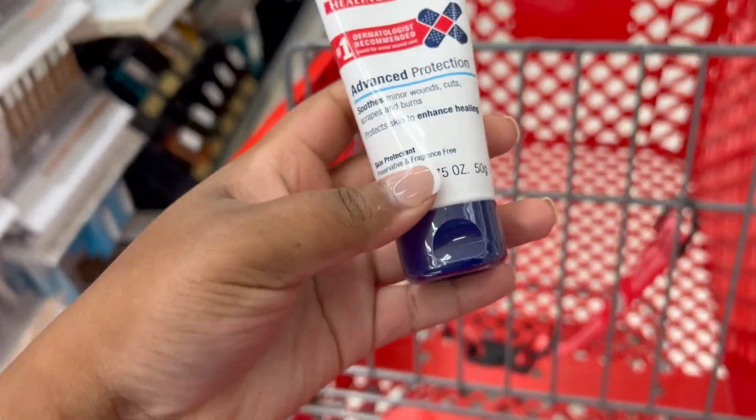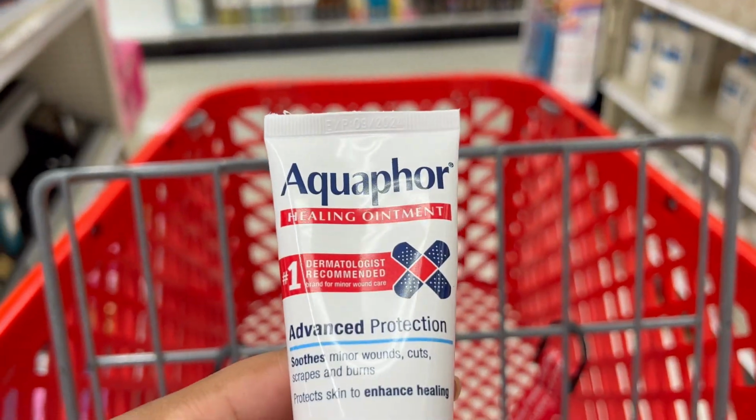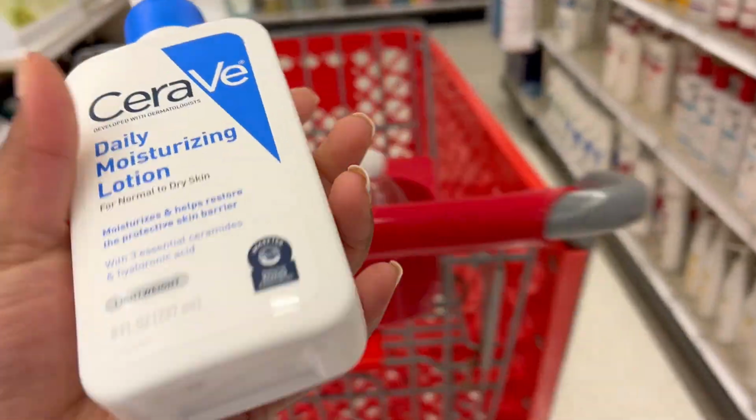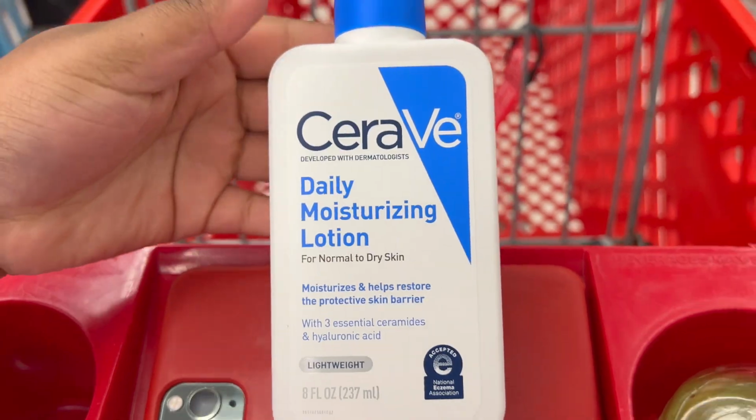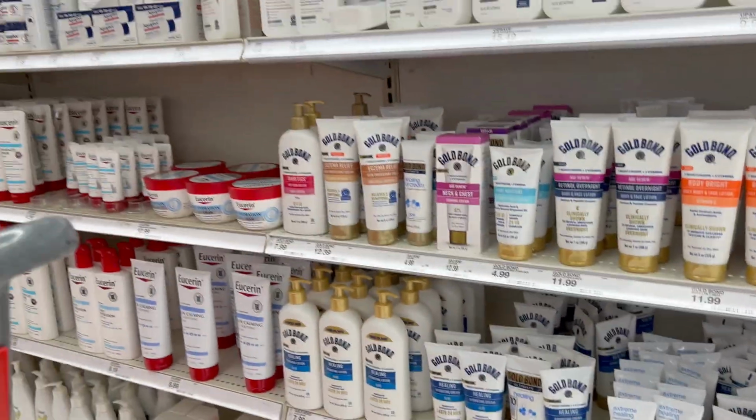I use this Aquaphor for my lips when they're dry and cracky. Okay, and this is the CeraVe face moisturizer I use. I have a small one, and they don't have the face wash I usually use. But that's what I just started using because my face is breaking out so bad. And I hope y'all can hear me because the music is so loud.